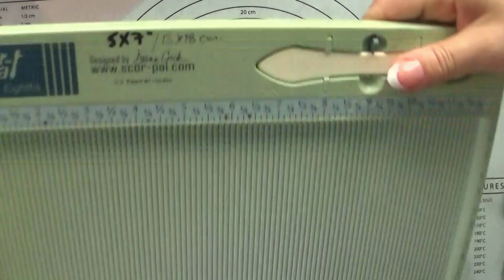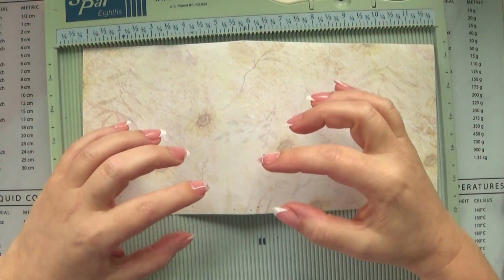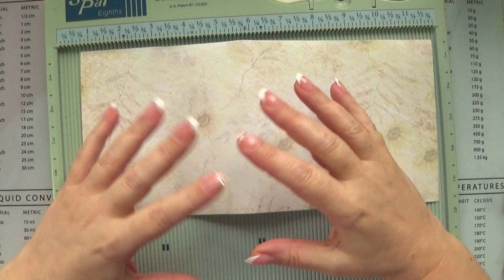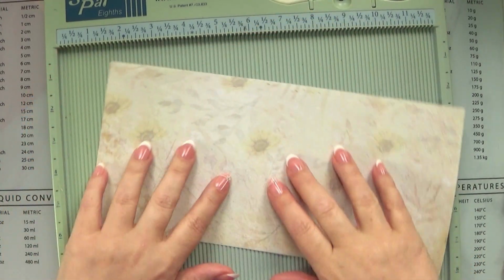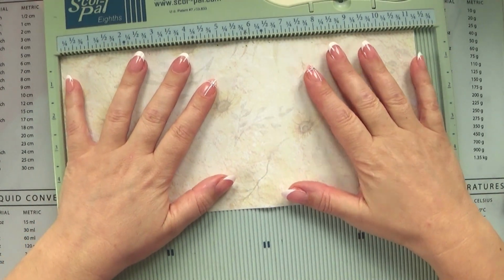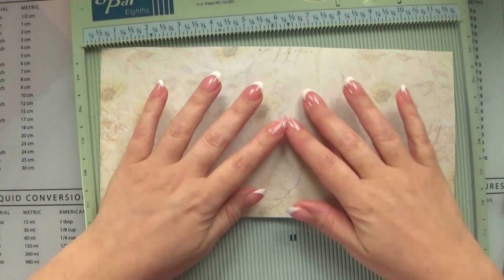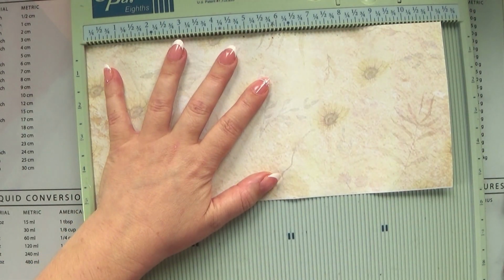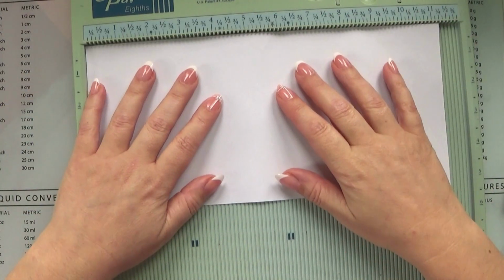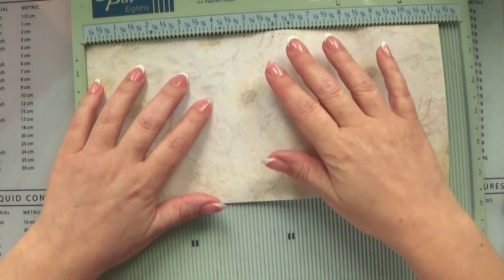Now, I am working with the side that I want on the inside of the piece facing me. It doesn't make a difference which way you score it at this point, because I'm not flipping over and back for the folds, because I'm only working with paper. If you're working with card, that might be a consideration for you. I would say start your first fold on the opposite side, the one that you want on the outside, and then flip it for each fold if you're using card.